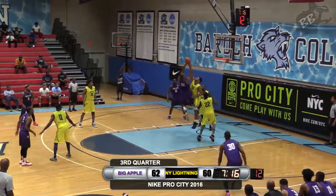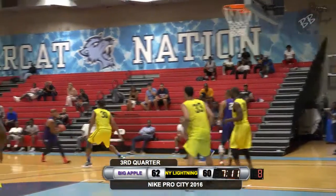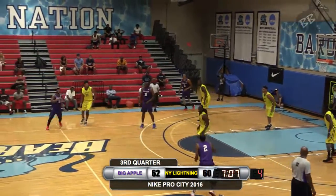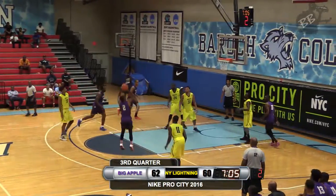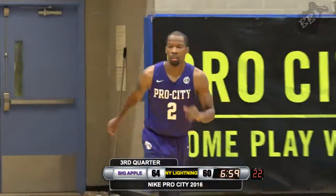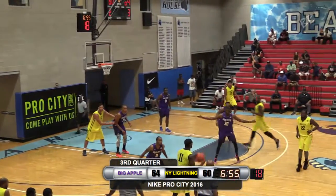Bennett to Doby, top of the key. Goldberg shot blocked by West. Big Apple holds on. Lawrence loses possession for a second, gets it back. Doby on the other wing. The fake and the step and the jumper from about 17 is good. That was not a good possession until 5 on the shot clock, and Doby made something out of nothing.